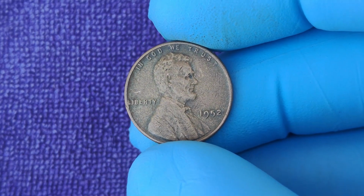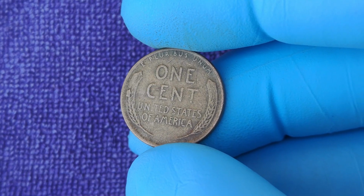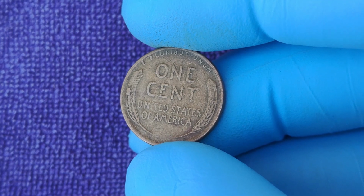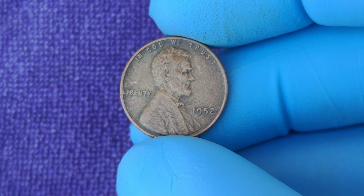Auction records show that a superb gem example in near-perfect condition once reached a staggering value of $67,472. Yes, a single 1-cent coin. What makes such a coin so valuable? It's not just age. It's rarity within condition.